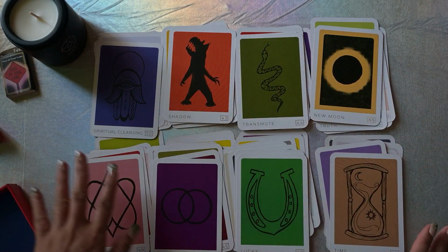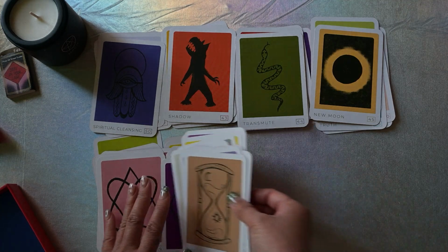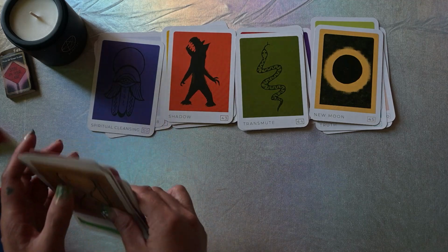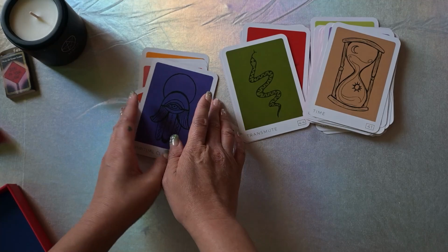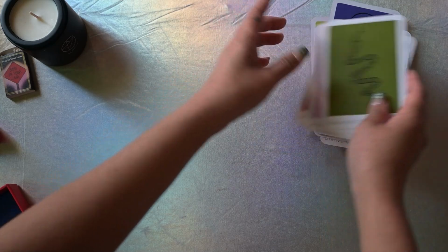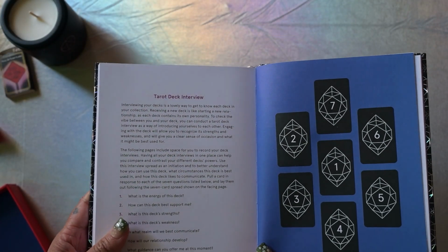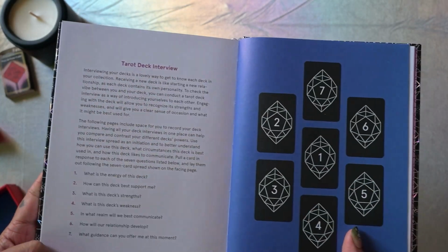Okay, so I feel like the cards are all now shuffled up, and we are gonna do a deck interview, or a tarot deck interview, but I also use Oracle decks for this as well. Alrighty, so we are going to be using this tarot deck interview. If you want to do it yourself, it's actually on mysticmondays.com and I'll leave a link to the blog post in the video description.